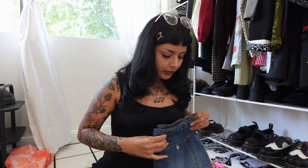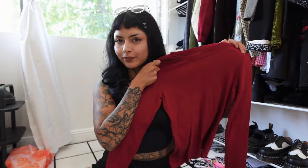I got this skirt from Goodwill from a different day, as well as this skirt. It's a denim skirt. And it's my size, but it didn't fit me. It was like a weird fit. Luckily, Goodwill does exchanges for 2 months. So I'm gonna exchange these. I got this simple red long sleeve. I'm excited to wear this. I don't know why. Just a basic top.